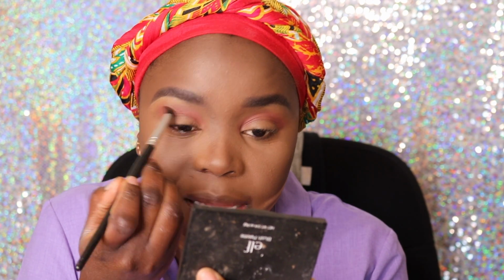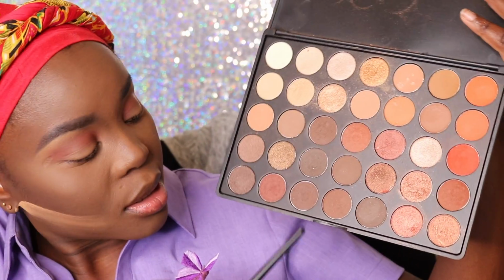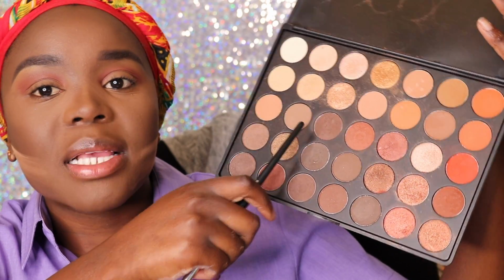So now that that is blended in, we're gonna go in with this palette from Morphe. But it's not the original one. This one I got it from Wish, actually, I think 2 years ago. So I'm gonna go in with this brown and that brown. I'm gonna mix it.